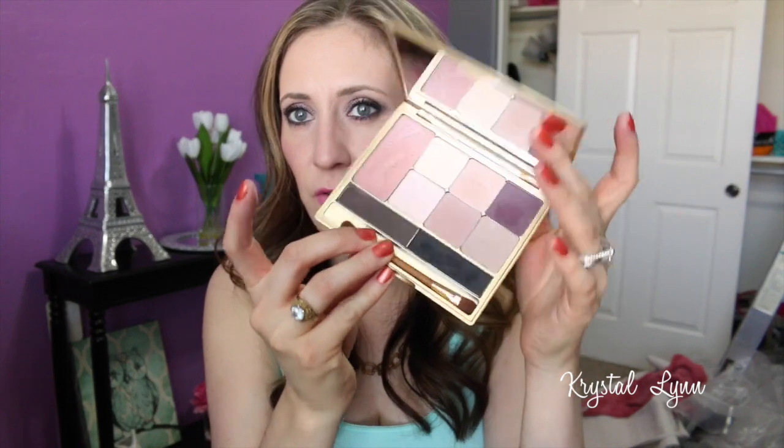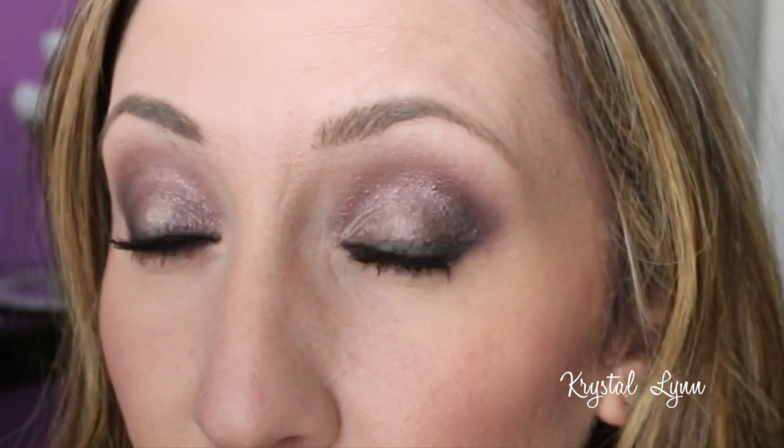These shadows are really nice. I'll give you some swatches. They're very pigmented. The purple is really pigmented, and these dark shades are really pigmented, so great pigmentation. They blend out really nicely. I'm wearing a few of the shades on my eyes today in conjunction with another shadow that I will be showing you. Overall, I've really been enjoying this palette.